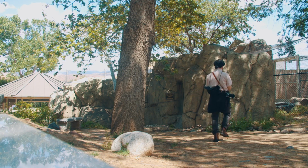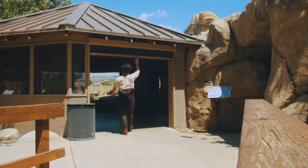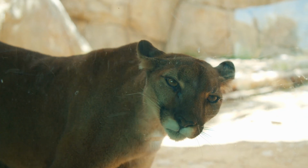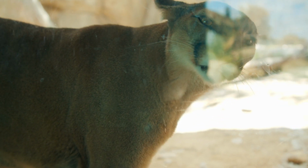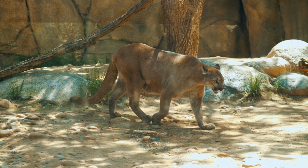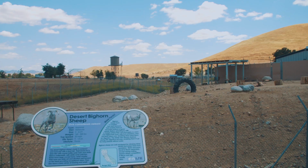When you begin, you can look at the cat section, which has bobcats, mountain lions. There's actually a window dividing you from them, so don't be scared. They can't really attack you. They'll be friendly, if anything, as if they were with me. They're very calm, getting water, walking around, laying down. It's a very calm day, hence the name.